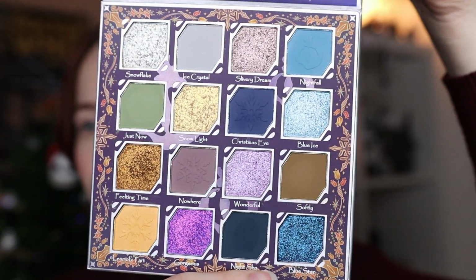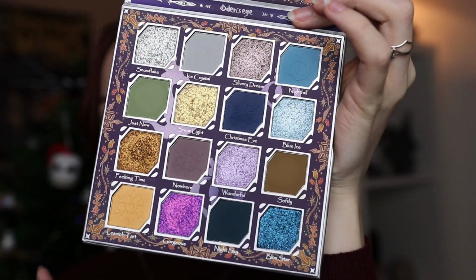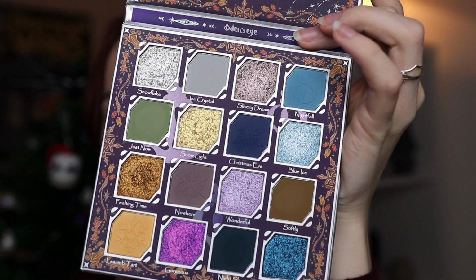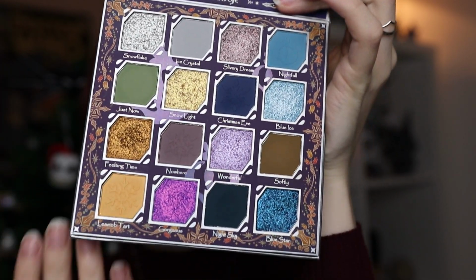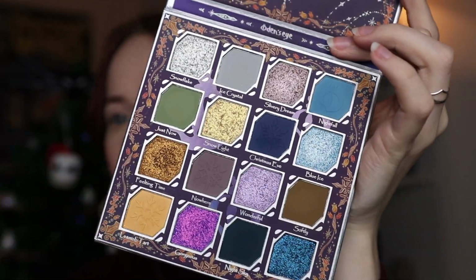When I saw this, I was sold immediately. These are just all my favorite colors in one palette. We have blue, we have cool toned neutrals, we have yellow, we have purple. Those are actually all my favorite colors, and green. And I've been so into blue looks and cool toned looks lately. So when I saw this palette, I was just sold immediately and I needed to have it. So my boyfriend gifted it to me, and it's so pretty.